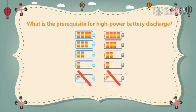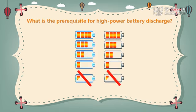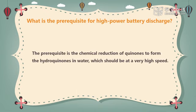So what is the prerequisite for high-power battery discharge? The prerequisite is that the chemical reduction of quinones to form hydroquinones in water should be at a very high speed. So you see, in science, sometimes one discovery was made for one purpose, but it can also apply to some other fields.